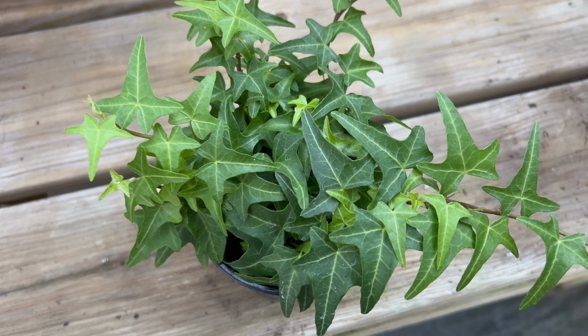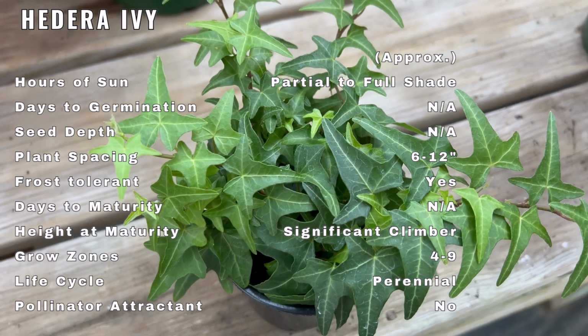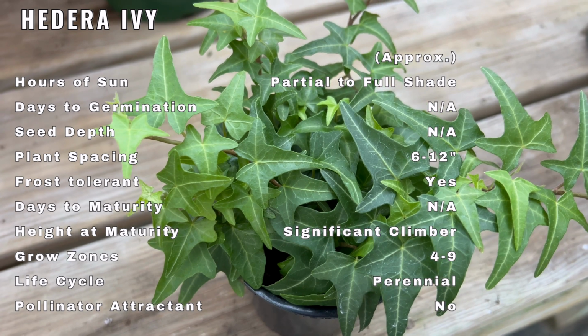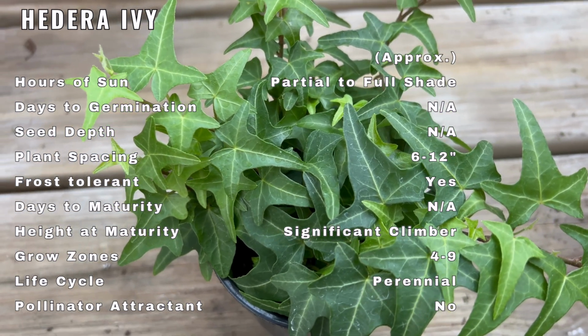Step into the world of classic charm with Hedera Ivy, a timeless and versatile plant that has adorned gardens for centuries. Known for its lush greenery and adaptability, Hedera Ivy has become a symbol of enduring elegance. Join us as we explore the unique qualities that make this evergreen vine a beloved choice for gardeners and landscape enthusiasts.